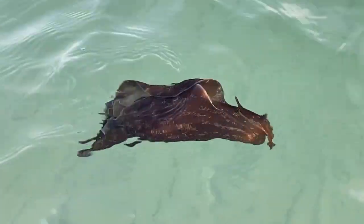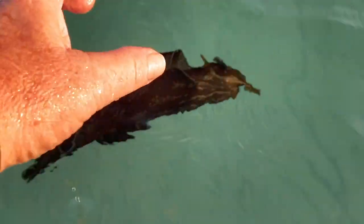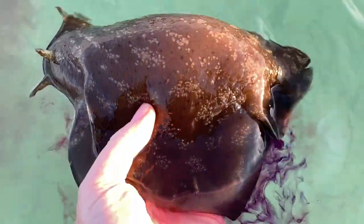Boy, the water gets deep here. This is a good look at a sea hare swimming along in Wiggins Pass here. See if I can go over here and grab it. You can see the dye coming out, see the ink coming out. Just part of its defense mechanism.